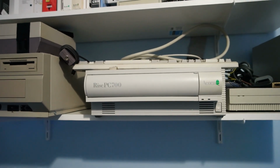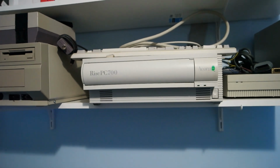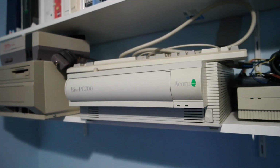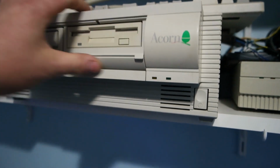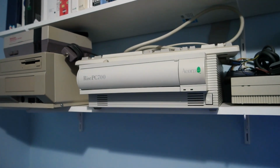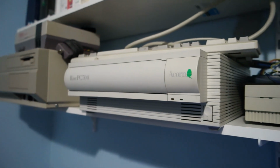We have this. This is really cool. This is a RISC PC 700. Got this from the tip shop. We had these when I was in primary school. We had the wedge-shaped Amiga, like 500 style ones. And this is really cool. I think I also had them right through to high school, and these have got a fairly fast RISC processor in them, but they also have a 486DX4100 PC accelerator card in it, which is really cool.